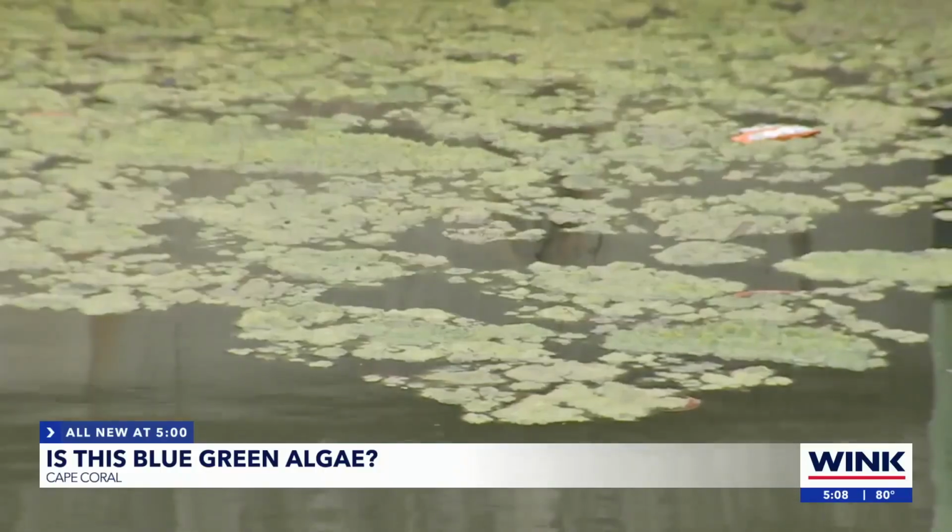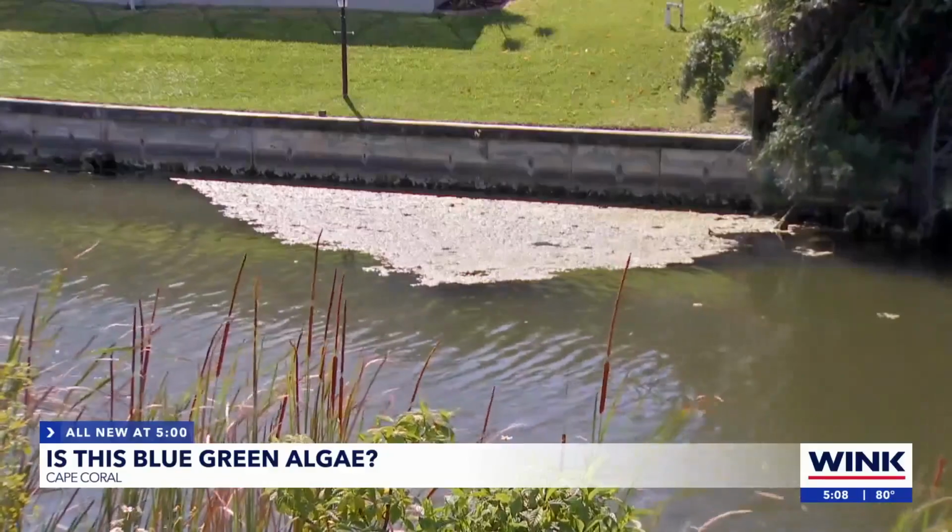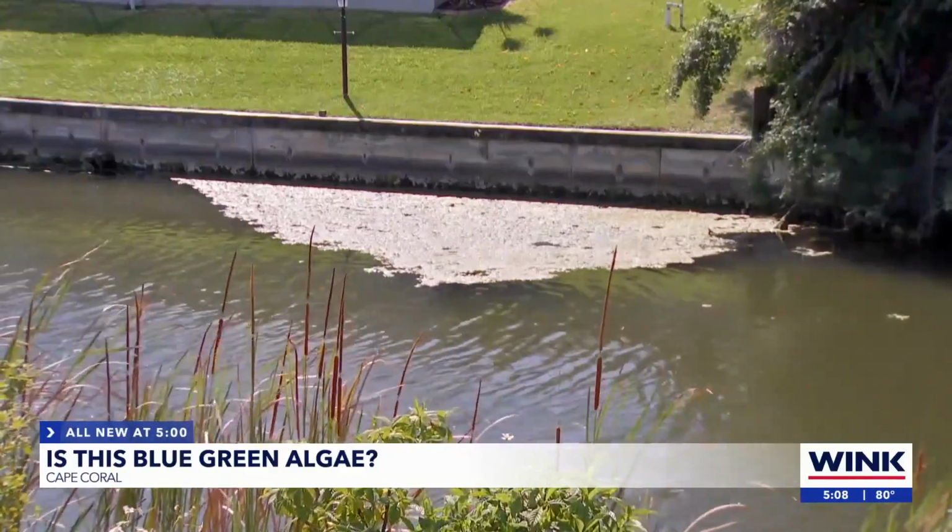Well, Chris, we saw this algae on boats and docks all along Killer Canal in Cape Coral today. Although it isn't a pretty sight, this algae is a filamentous green algae. It's a nuisance bloom instead of a harmful bloom. Algae blooms are popping up in southwest Florida. The health department issued a warning about this one along the Killer Canal in Cape Coral.